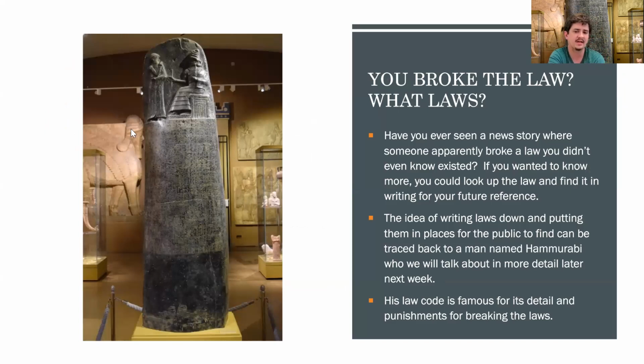Have you ever seen a news story where someone apparently broke a law, and you didn't even know that law existed, let alone what the punishment was for it? Like, you had no idea that thing was illegal and that you could be punished for it. If you really wanted to know more about it, today you can always look up the law on the internet, find it, and find out, okay, here's why it's illegal, here's what the punishment is for it.